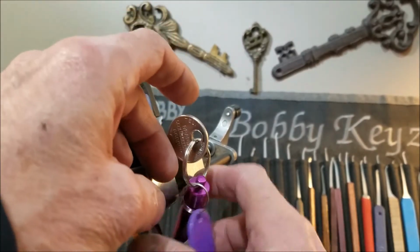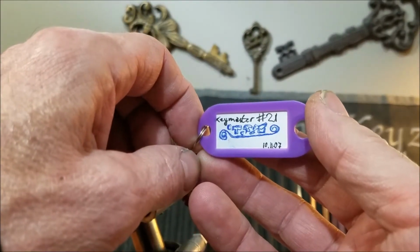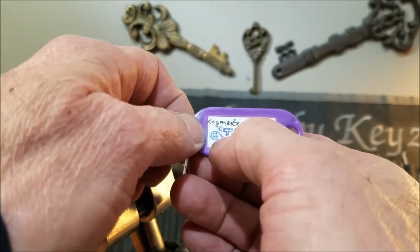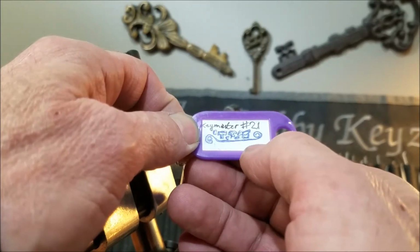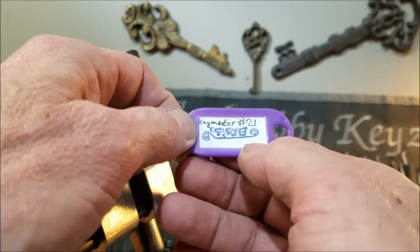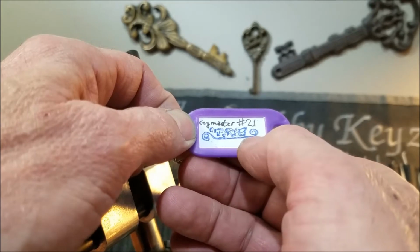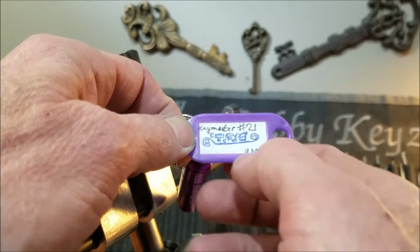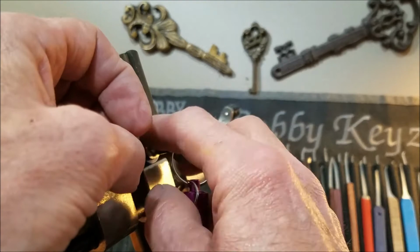I just got this one recently from Keymaster. It is Keymaster number 21. Now, I don't really know what that says. I've been trying to figure it out. It says it was pinned up on 10/11/07. I don't know if maybe we made a mistake. It should be 17. I know some of them are not like the American way. Sometimes it would be 7/11. I think they're a little backwards sometimes. But anyways, we got Keymaster 21, and it is an ABUS Euro.